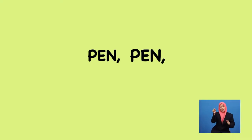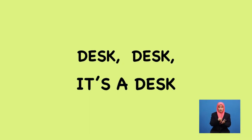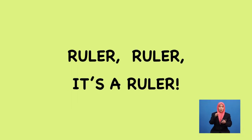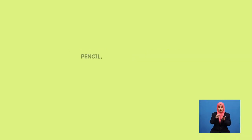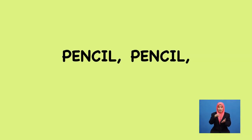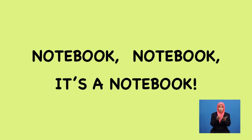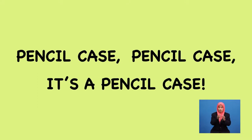Pen, pen, it's a pen. Bag, bag, it's a bag. Desk, desk, it's a desk. Ruler, ruler, it's a ruler. Rubber, rubber, it's a rubber. Pencil, pencil, it's a pencil. Notebook, notebook, it's a notebook. Pencil case, it's a pencil case.